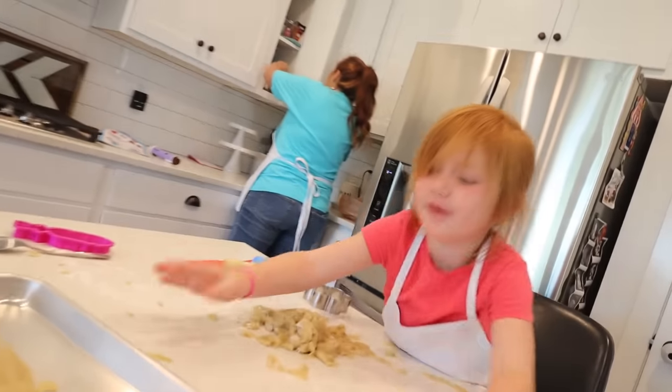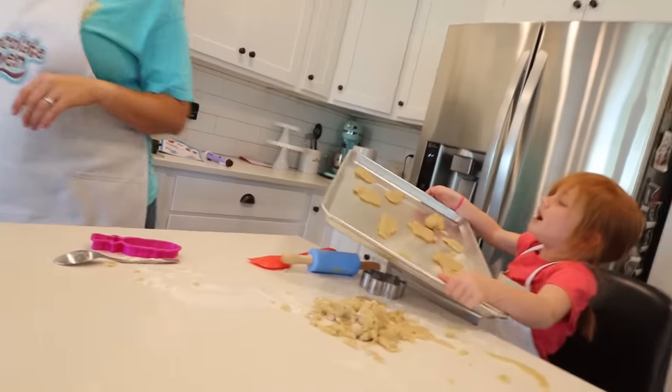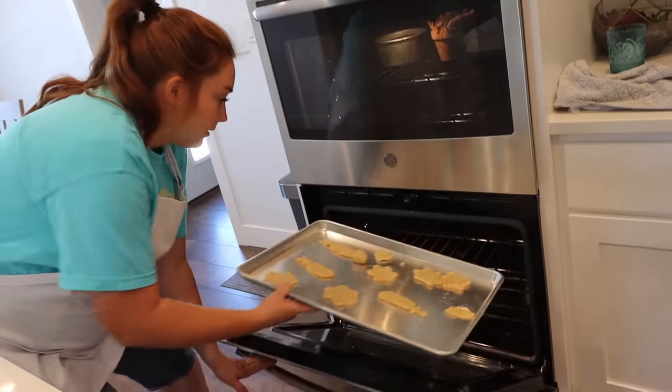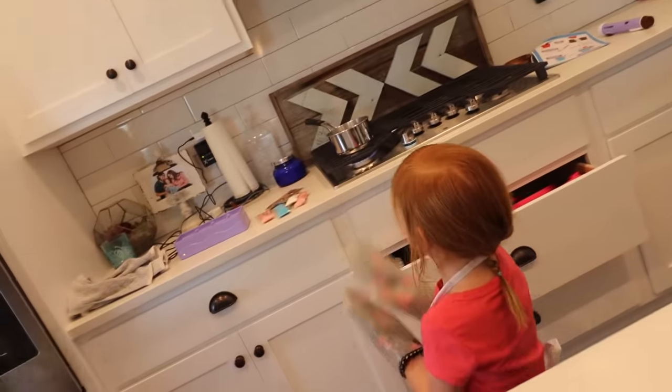Okay, let's put them in. This is like the most we've cooked since Thanksgiving, probably. Well, it's my birthday soon, so we're cooking more. Yeah, we're making lots of birthday treats for Adley. Blackie, come here, look. Ooh, those are getting nice and puffy.